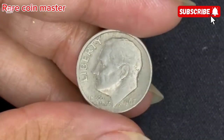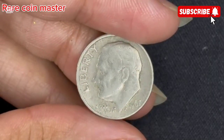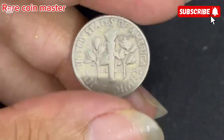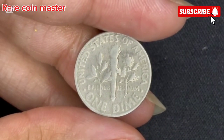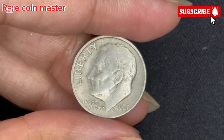Add to that the allure of potential minting anomalies, and suddenly the humble penny transforms into a coveted rarity. A misstruck 2009 penny with part of the design missing, or an error where the wrong die was used, could be worth far more than its face value.